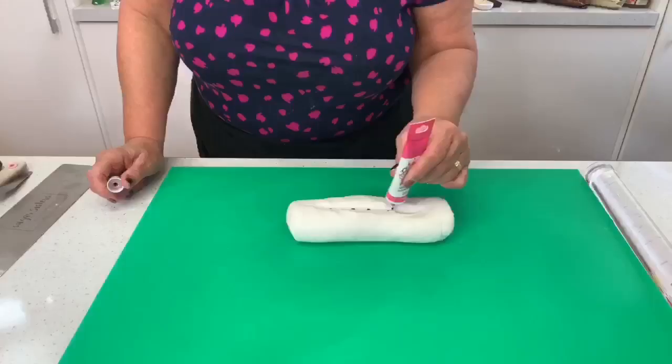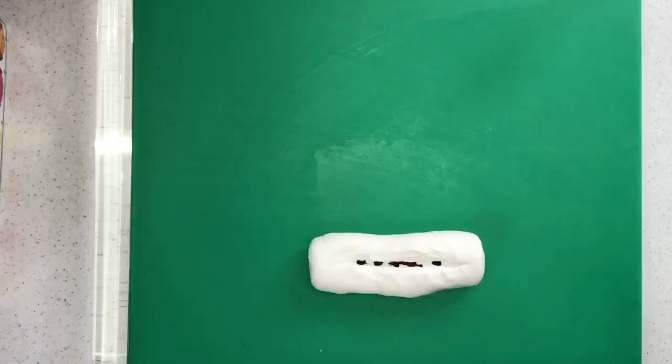So I've cut a little bit of a groove there. I was putting a little bit of colour in along the groove because I don't want it to be too bright.